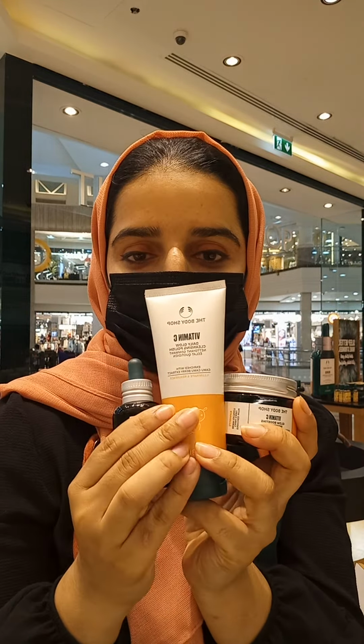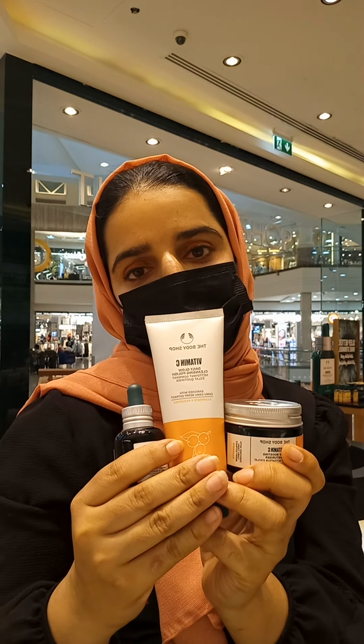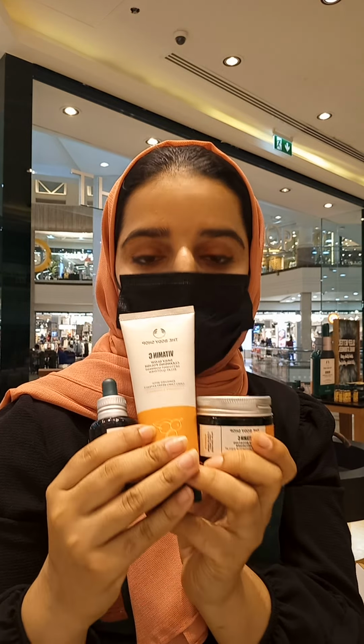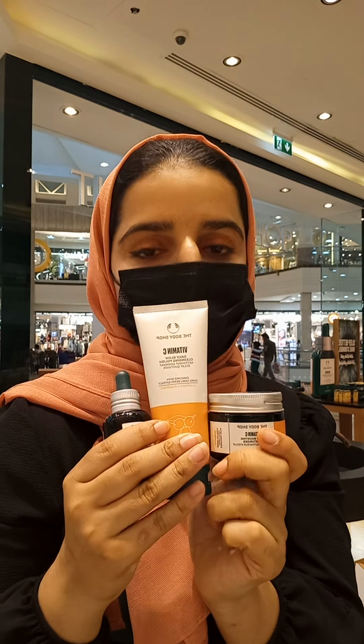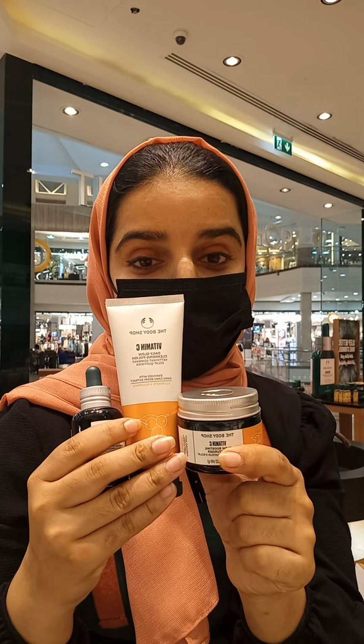This skin routine is for all skin types. Everyone can use this skin routine, especially if you have oily skin, dry skin, normal skin, combination skin. It is super food for your skin.